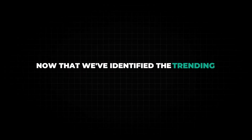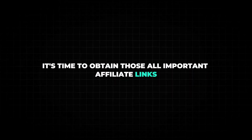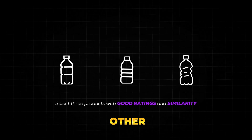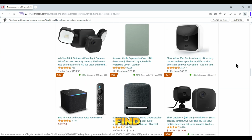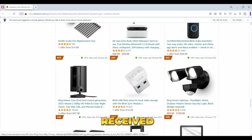Moving on to the second step, now that we've identified the trending products, it's time to obtain those all-important affiliate links. To begin, select 3 specific products that are similar to each other and have good reviews and ratings. As we have found a trending indoor security camera, let's now find 3 more indoor security cameras that are also popular and well received by customers.